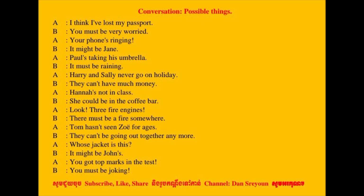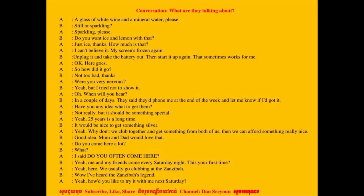6. Look! 3 fire engines! There must be a fire somewhere. 7. Tom hasn't seen Zoe for ages. They can't be going out together anymore. 8. Whose jacket is this? It might be John's. 9. You got top marks in the test. You must be joking. What are they talking about?